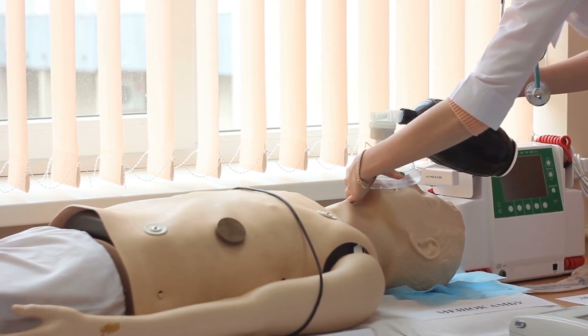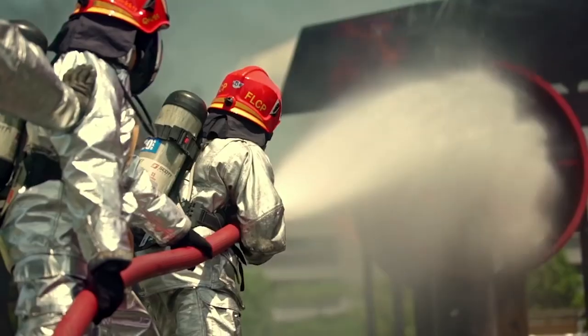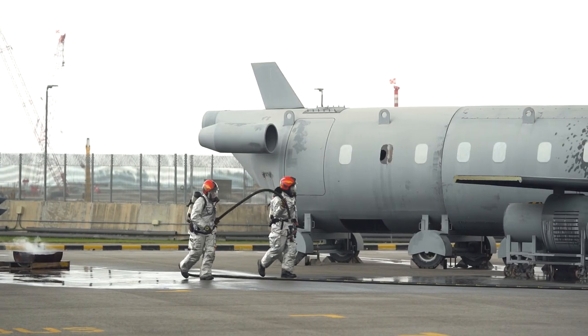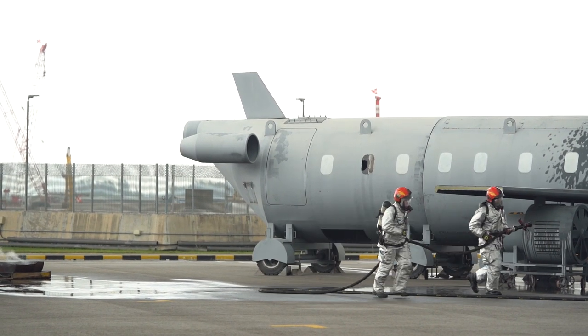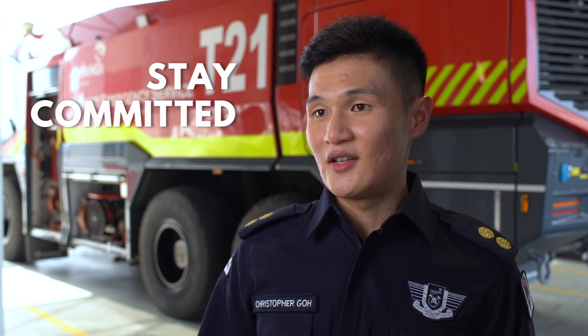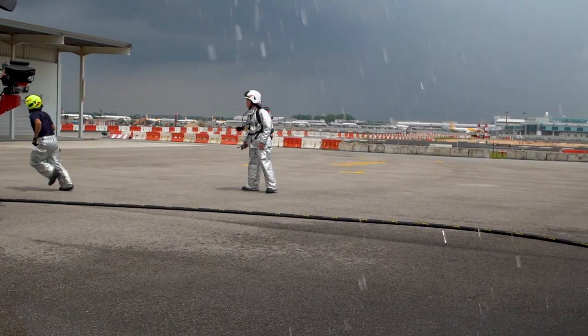It's not necessary to have any specific knowledge before joining the Airport Emergency Service, but it'll be good to have some knowledge from medical, biology, chemical, fire prevention, or even engineering. Physical fitness is crucial in our line of work. You don't necessarily need to have a background in firefighting before joining the Airport Emergency Service, but I think every officer should possess a certain level of physical fitness. Our job involves the lives of others. It is important to stay committed and train diligently so that we are prepared to handle any type of emergencies. So stay true to the mission.